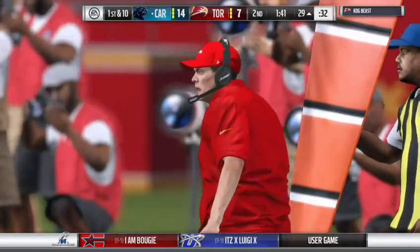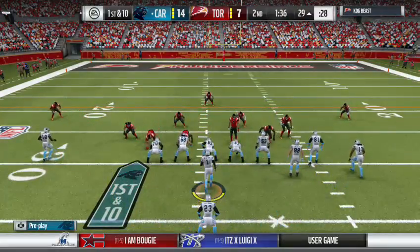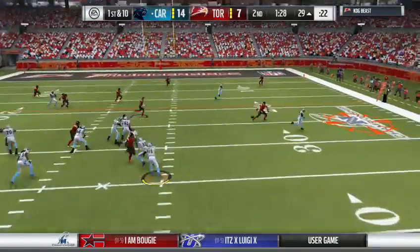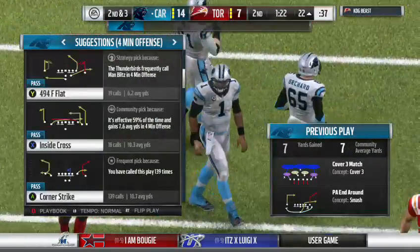How many times do we say in this game that speed kills, and it does it in so many different ways? In this case, you got a back who's quick and shifty, can make moves, make people miss, but also gets to and through a hole before it can close down. That's some of the benefits of that speed, not just outrunning people in the secondary. And that led to a really nice gain. It's a gain of 7, and it'll be second down.